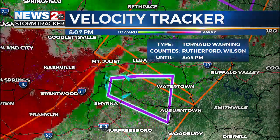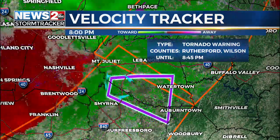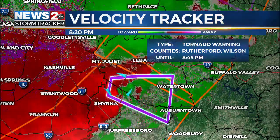So if you know anybody driving down 840 right now, this particular possible tornado is crossing right across that 840. I put it into motion. You see that couplet of red and green right next to one another, making its way right, just straddling the border with Wilson and Rutherford counties. Yeah, right towards Walter Hill. Yeah, Walter Hill. It wasn't on my Stormtracker.